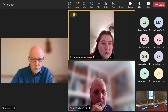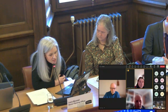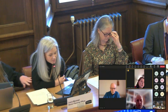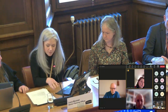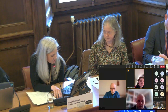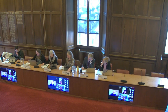We have a condition, condition 5, that all the hard and soft landscaping will be submitted for further consideration. Any future path would come under that condition, so we get more details with that condition. I wonder if specifically we can add this. We can amend the condition to include details of that path. Yes. That's very helpful, thank you. I'm sure we will be discussing conditions at some point.